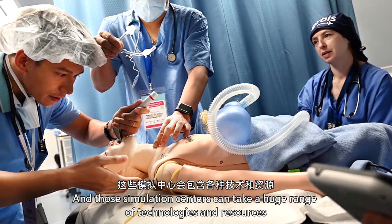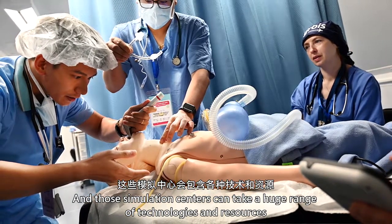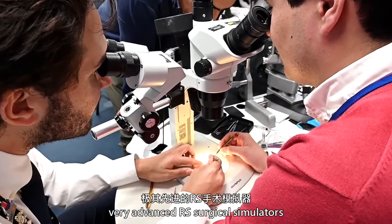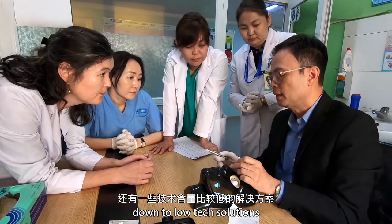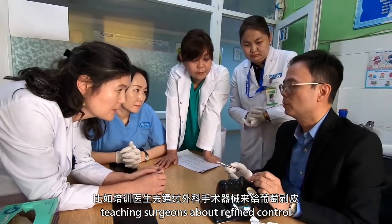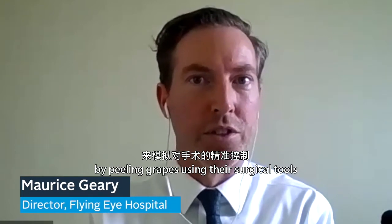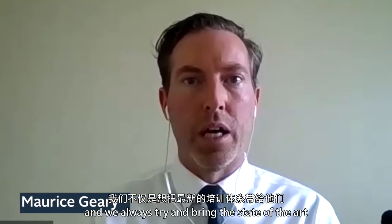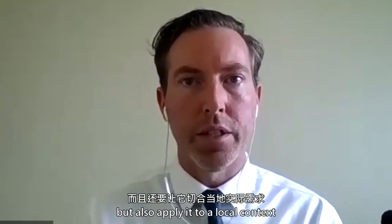And those simulation centers can take a huge range of technologies and resources, from artificial intelligence and very advanced surgical simulators, down to low-tech solutions, teaching surgeons about the fine control by peeling grapes using their surgical tools. So you've got a huge range of what you can do. And we always try and bring the state of the art, but also apply it to a local context.